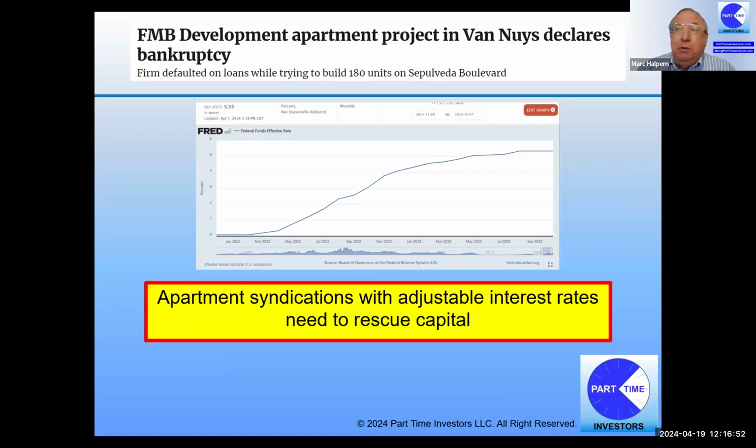Pretty much everybody, including Mike Zlotnick from Tempo Funds, anticipated that interest rates were going to rise at some point. Anybody that was not brain dead understood in the late teens and even in 2020, 2021, even 2022, that interest rates were going to rise. What we did not anticipate was the magnitude of the increase of interest rates and the speed. The combination of the magnitude and the pace really knocked a lot of people out. And this is especially true for apartment syndications that have adjustable interest rates, and they need rescue capital.